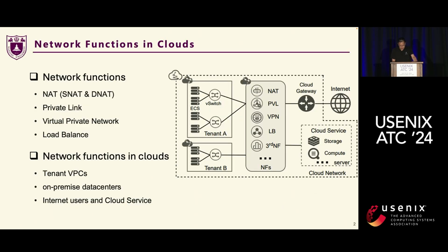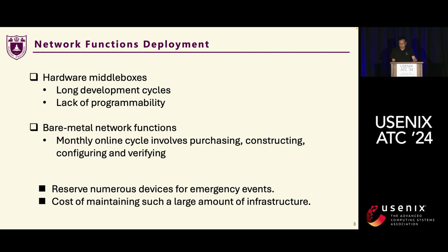Network functions such as NAT, private link, VPN, and load balance play an important role for the connections among tenants' VPCs, on-premise data centers, internet users, and cloud services. Traditional hardware middle boxes just can't keep up with the ever-changing needs of cloud networks. They have long development cycles and lack programmability.